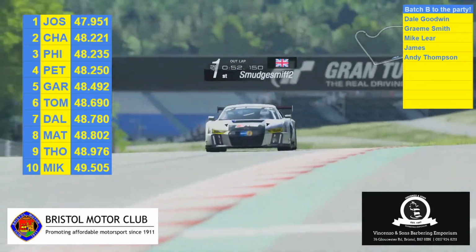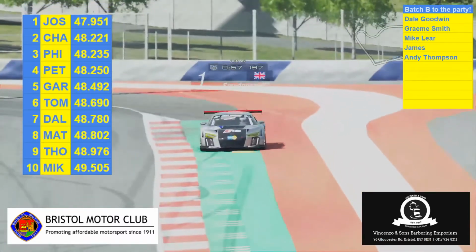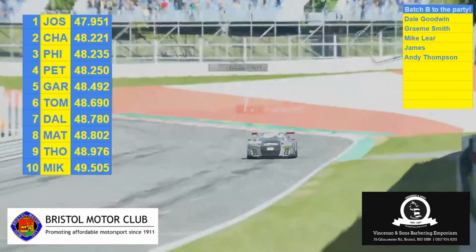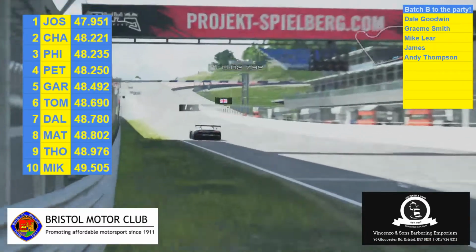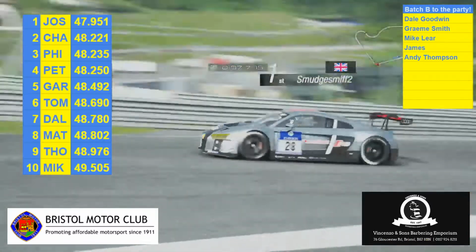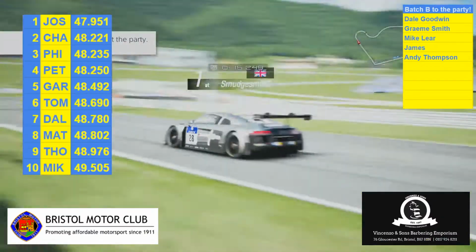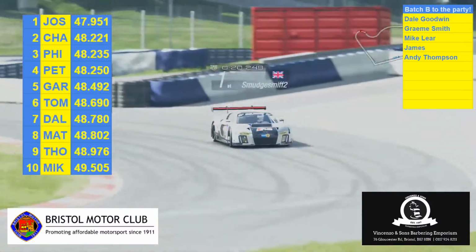So next up is Graham Smith. Used to sprint Dolomite Sprint in the early 2000s. He's currently driving a McLaren 675 trophy, but he's not been brave enough to compete in it yet. No worries with that tonight. He's currently driving an Audi R8 by the looks of things. And of course, if he does crash it, at least he doesn't have to pay for it tonight.